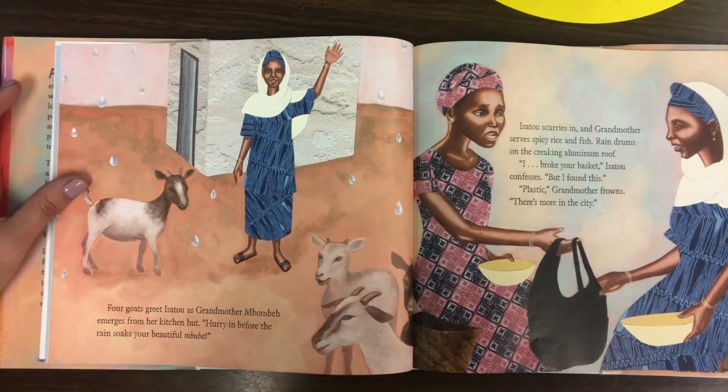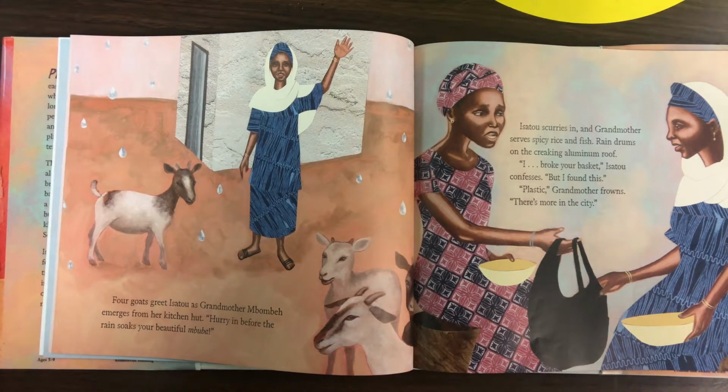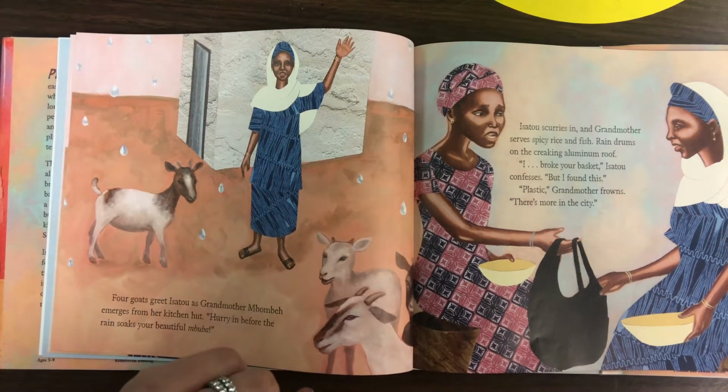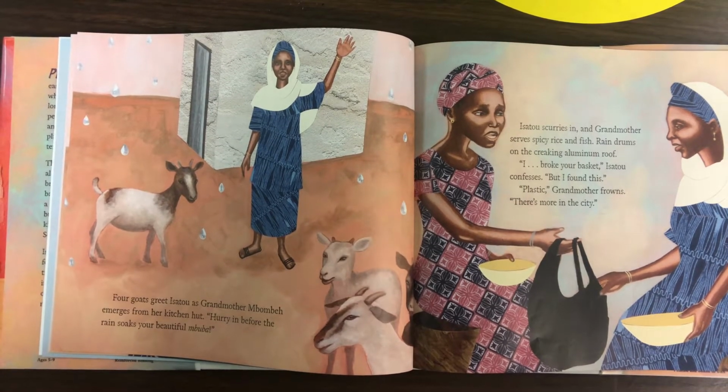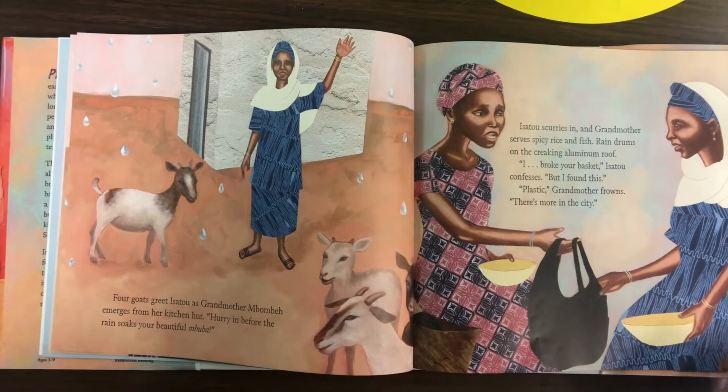It says, as she's going back, four goats greet Aissatou as her grandmother emerges from the kitchen hut. Hurry in before the rain soaks your beautiful mba, which evidently is her dress, I learned, which I'm going to show you how. Aissatou scurries in, and her grandmother serves spicy rice and fish. Rain drums on the creaking aluminum roof. I broke your basket, Aissatou confesses, but I found this. Look, she's sharing the bag with her. Plastic, the grandmother frowns. There's more in the city.